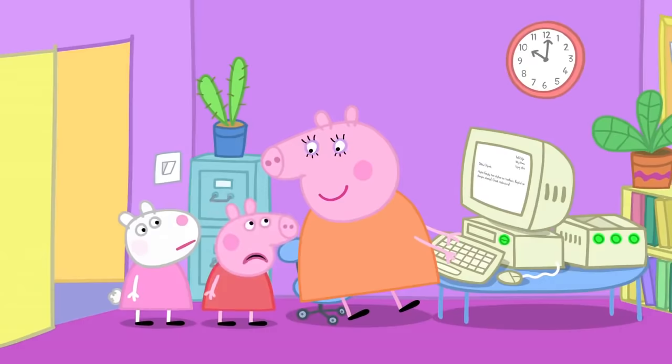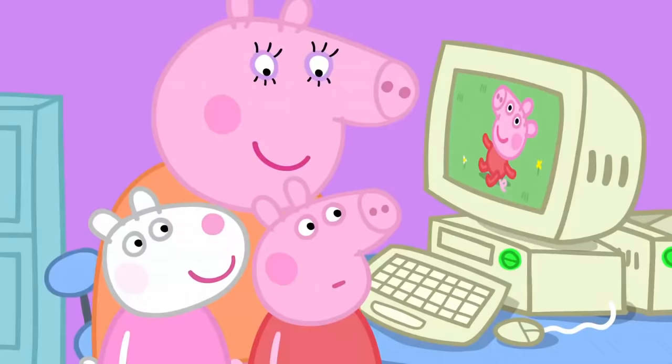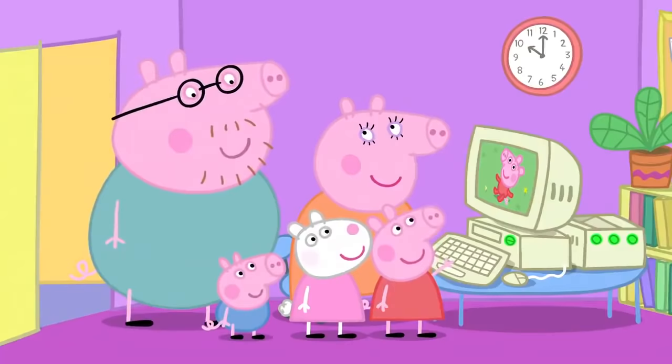Well, you were, Peppa. Look, here are some photos on the computer. Who do you think that is? It's Baby Alexander. Baby Alexander is Peppa's cousin. No, that's you as a baby, Peppa. Baby Peppa. Somebody sounds like they're having fun. Look, Daddy. That's a picture of me as a baby.